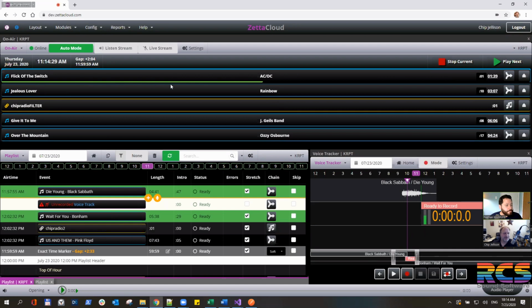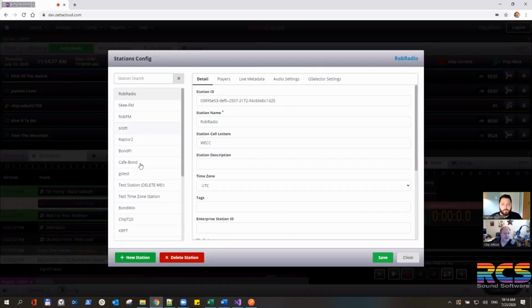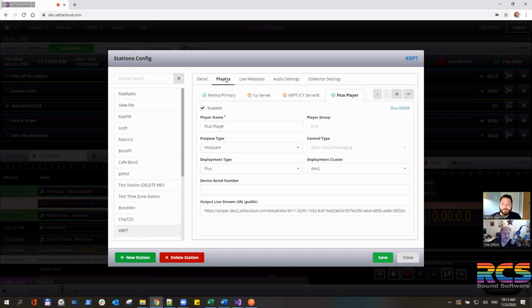So I'm not sure I understand the question, Nate, but if the question is, can you have different outputs for a given station? That's absolutely true. So I've got a station KRPT, which is not actually a set of call letters. It's just, as you know, Nate, the code name for this project when we first started out was Raptor. So that's sort of stuck around in some of the places here.